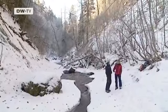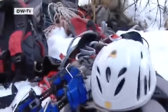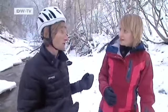And what are the three most important things about ice climbing? The ice must be really solid. The right equipment, the right skills.